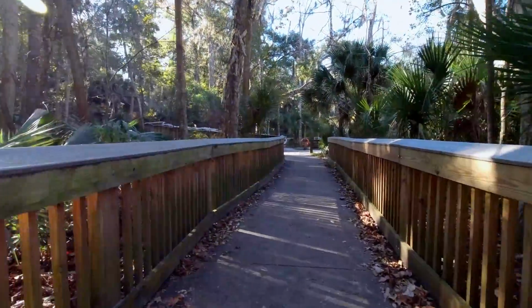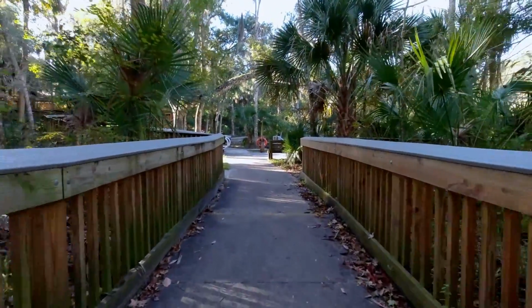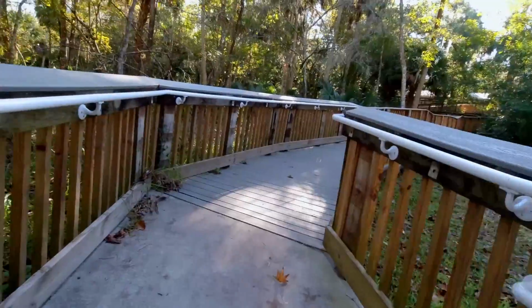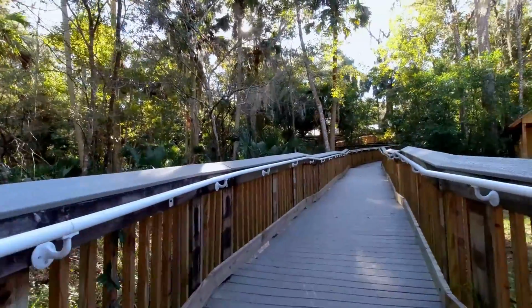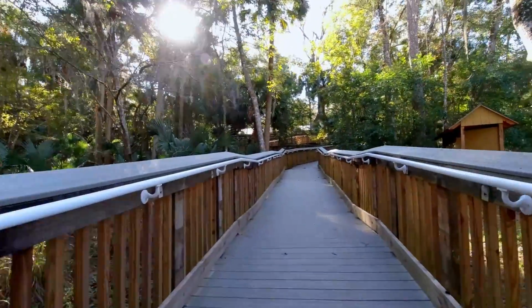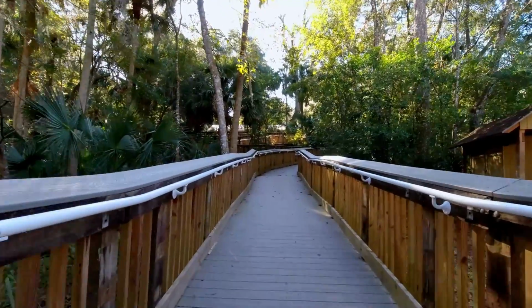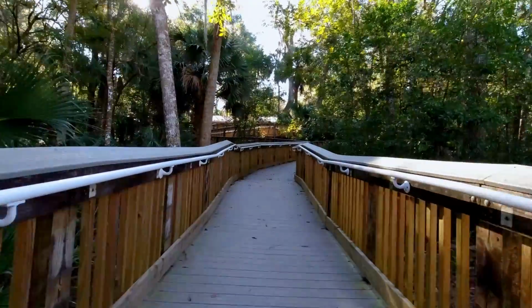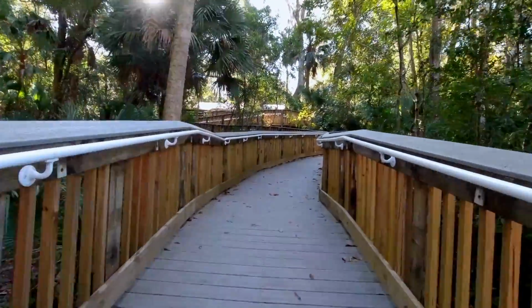We're going to go up this ramp. I believe you're able to get all the way down to the springs area from here, because they have a boardwalk ramp, like a wooden ramp. And we're going to walk up it here. So you can get down to the springs area if you're handicapped. Let's see if we can get all the way to the parking lot or not.